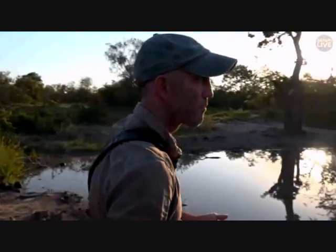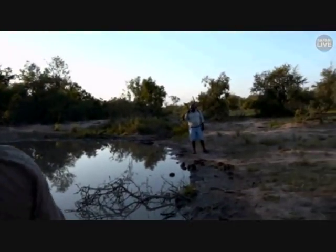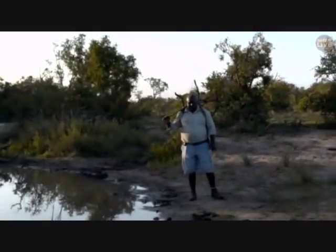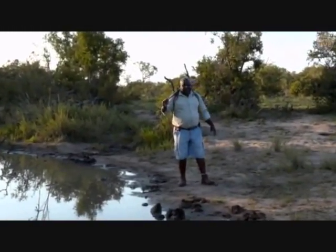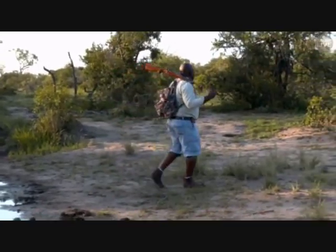What have you got, Rex? Nothing. Rex is looking a bit depressed. He was looking very excited a bit earlier, but now we're going to head off down towards the west and see if we can't pick up some of Tundi's tracks.